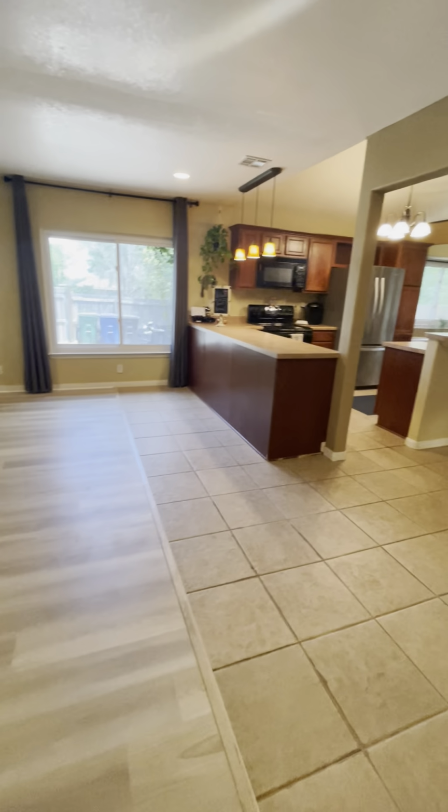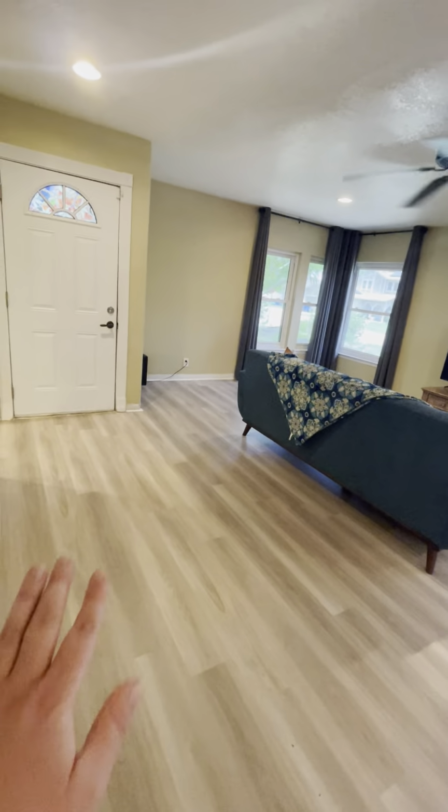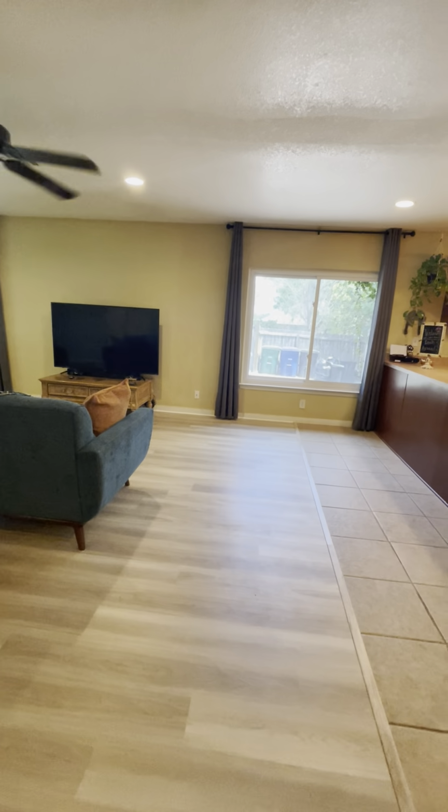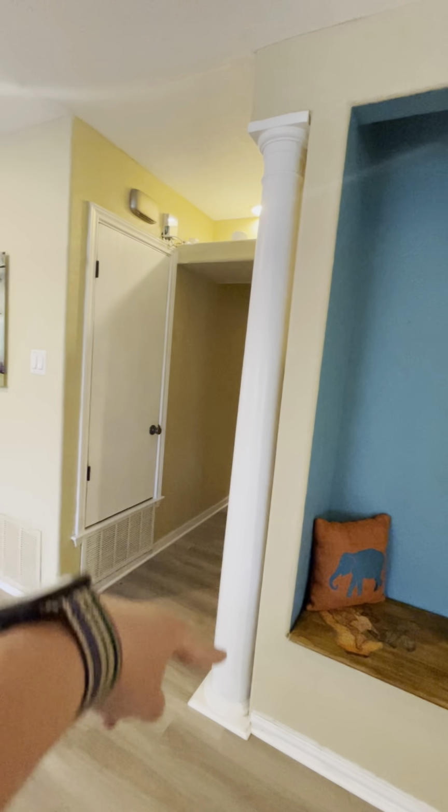And then going back into living space. So we kind of made a circle. I went from the front door into that office area and then made our way back around. I don't know if I pointed that out. There's like a column right there.